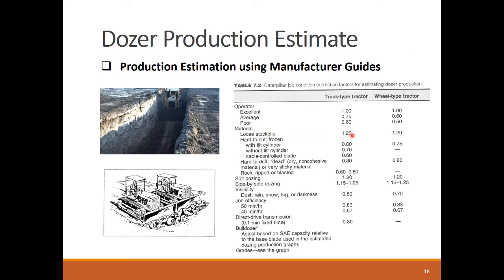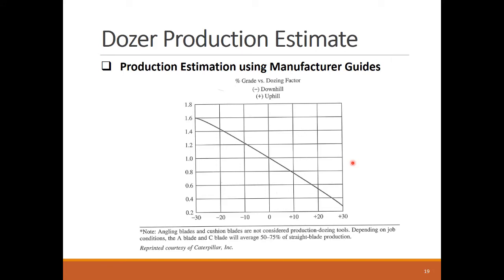We can see similar positive production gains in the case of slot dozing and side-by-side dozing. However, small correction factors are suggested for hard soil types. This chart shows the impact of grade on the dozing speed. The larger the factor on the vertical axis, the faster the dozer will push the soil. It's clear that pushing upward on a slope will reduce the dozing speed.